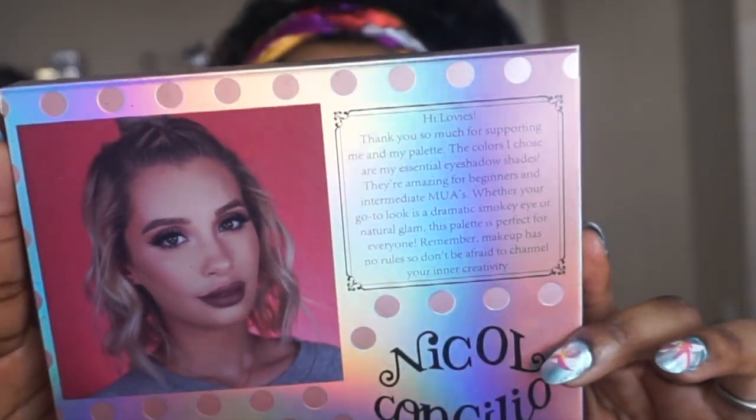Starting with a fresh face, I'm going to moisturize my lips, and I'm using Carmex that you can find from any drugstore or even at a gas station. I'm just using Carmex to moisturize my lips. The look is going to be on this Nicole Concilio palette from Violet Voss collaboration. It is one of their collaborations. It's a pro palette as well. For you guys who don't know Nicole Concilio, she is a YouTuber, one of the famous YouTubers, I should say.